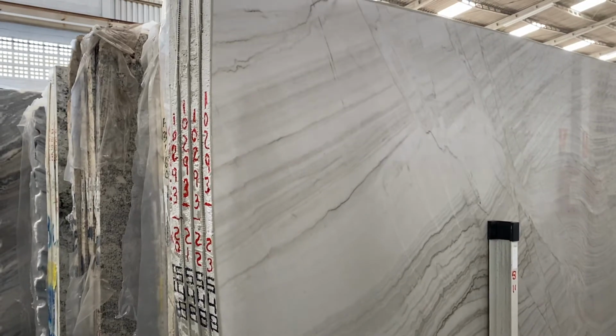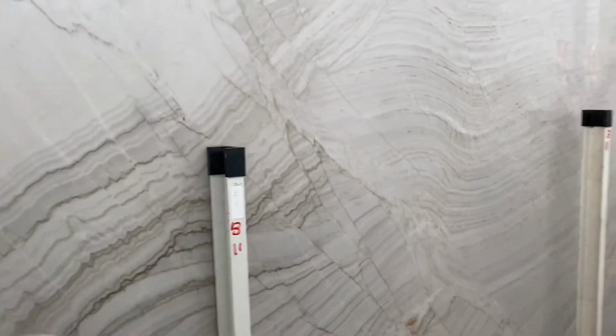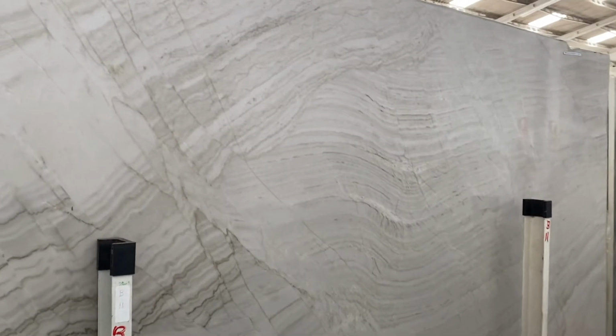Lavezzi 102.93. And I want to show you the colors of the material in the video. So it's very white with some brownish lines. So it has a very nice drawing with the lines, as you can see there. So although it's white, yes, it has those brownish lines. So it's different, very unique for sure.